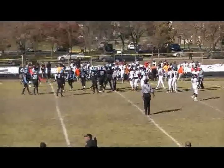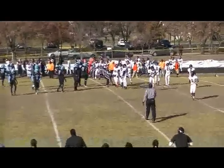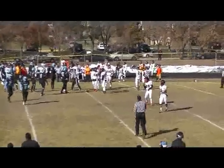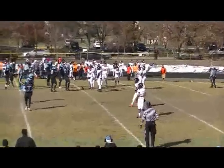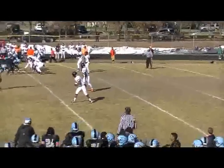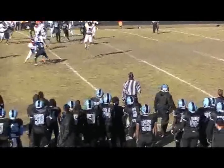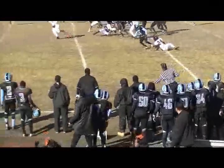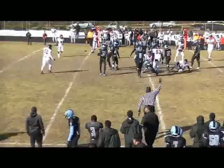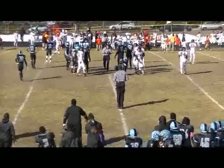Beautiful job by our H. He's awarding the first down again. It's close. Notice how no one's arguing about the spot. The crew is taking control of the situation, awarding the first down, moving on seamlessly. There's no dispute. Nice. Good job squaring off. Dead ball signal. We've got second and 5.